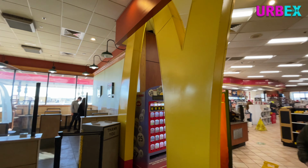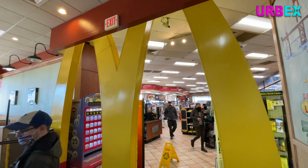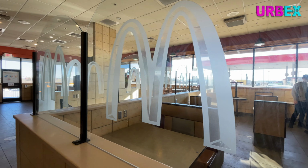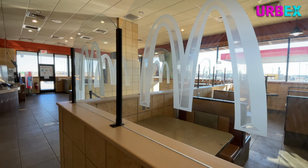And there's the back of it. And Parker. Isn't that amazing? This is what the inside looks like. Look at this too, that's cool. Awesome. Of course their dining area is closed because of the pandemic.